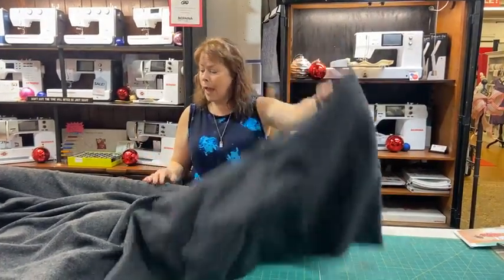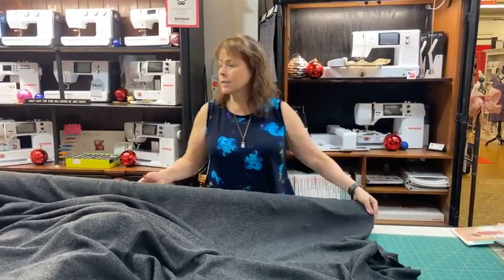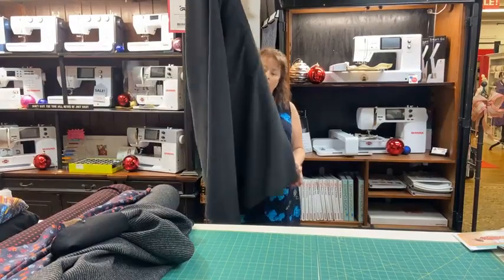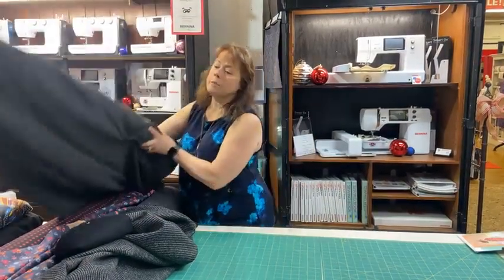It is, again, unusual. We don't have a tremendous amount of it. So if you think you're interested, go ahead and order some before it's gone. I think we only got 7 yards of this, so it's going to go really quickly, and I want to make sure that you get a chance to get some. And you guys always see things first, even before our customers, because these have not even been put out on the shelves yet.